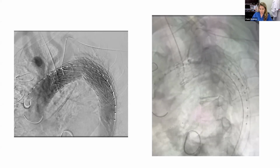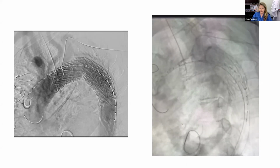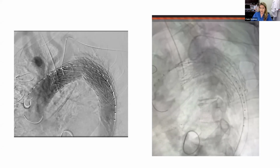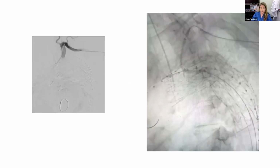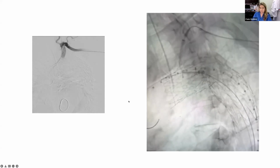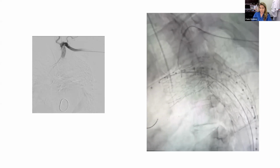This is a moment that requires good communication between the arm operator and the femoral operator. There we go. So then through your sheath or catheter, whatever you have in the arm, you can take another shot and really make sure you're confident in the location of your left vertebral and deploy the side branch. There it goes.